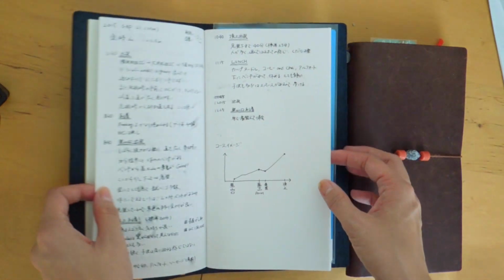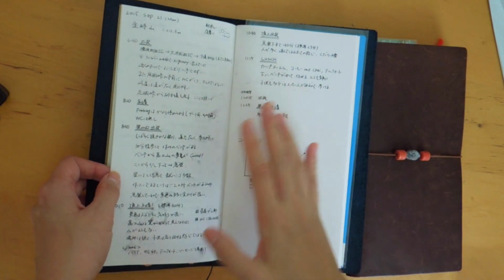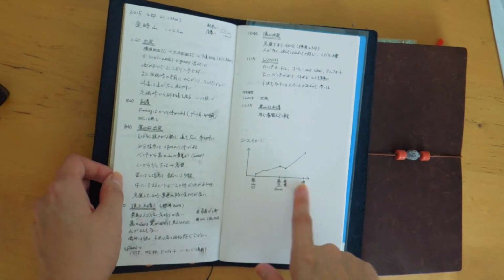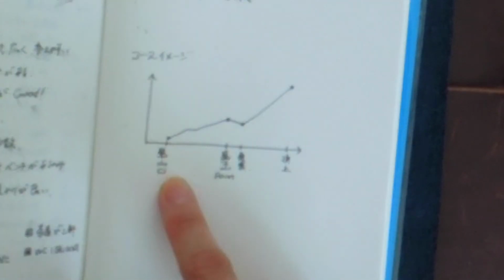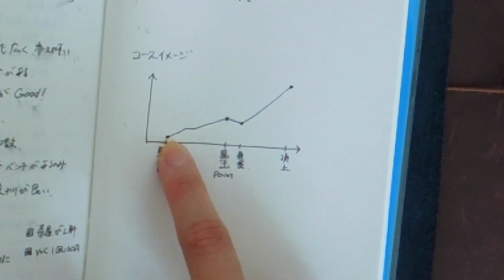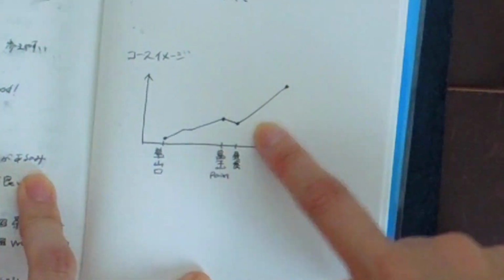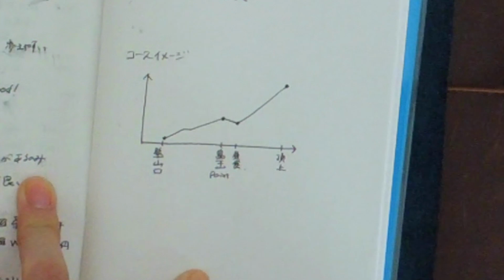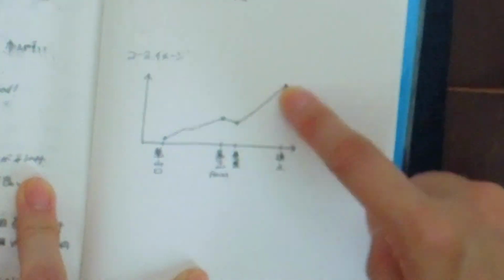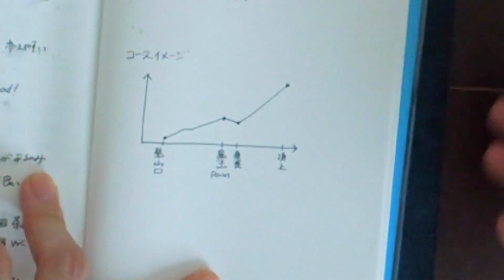And this one was a little bit more detailed. It was a little bit longer, not that much longer. It was still half a day. But he decided to write the course, like how hard it was. We started off really easy, and then near the end of the course of the mountain climb, it gets really, really difficult. So he expressed that in a graph, which I thought was really, really cool.